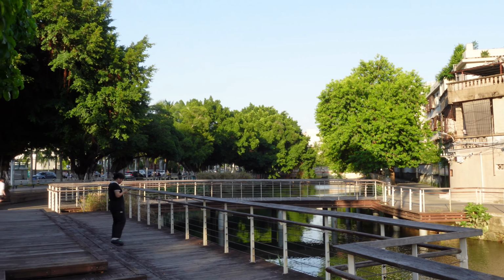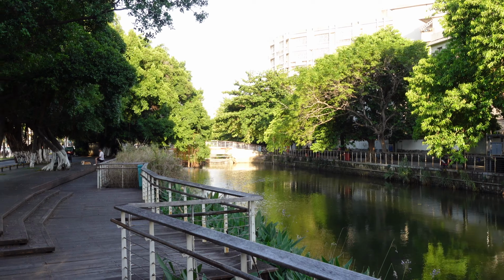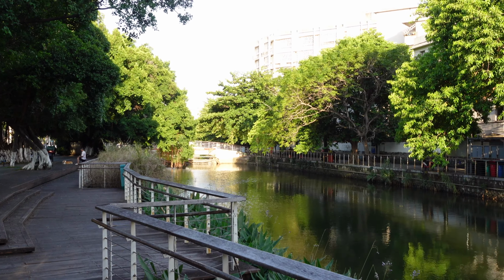Okay, we're refreshed and rejuvenated after sitting down for a little bit, drinking our Chagee, and now we found a river walk or something. So the sun's going down, it feels a lot nicer out. We're gonna just walk this way and probably find some dinner.